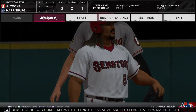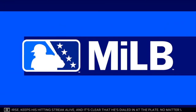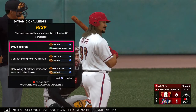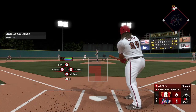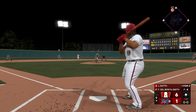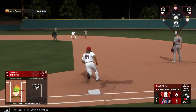That hit, of course, keeps his hitting streak alive. Now one out, runner at second base. And now it's going to be Jerome Ratto, one for three. Out towards left center, on the way over. Two away.